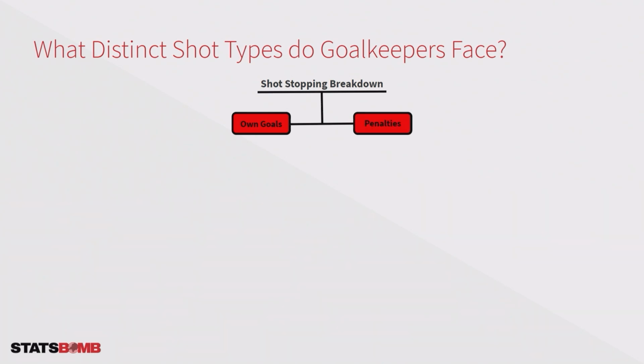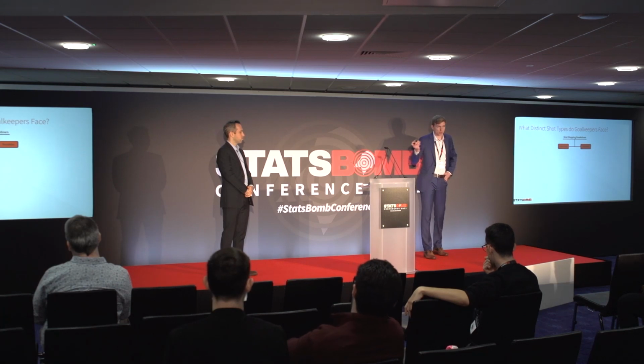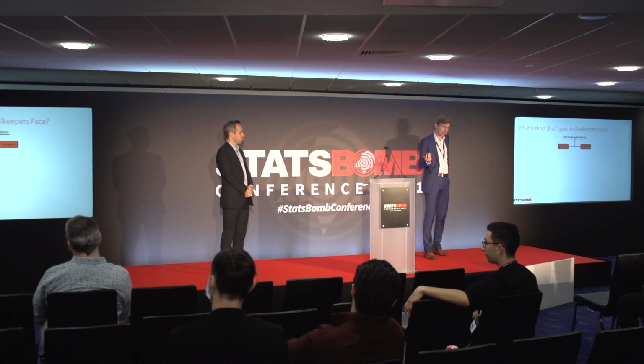The second thing we get rid of is penalties. That's not because saving penalties isn't a skill. It's because it's a completely separate skill to shot stopping. And in the sample size of 3 seasons that we looked at, you're never going to know how good or bad a goalkeeper is at saving penalties, because they're scored so often. You could potentially bin those separately and have a look at them, but for our sample, we completely excluded them.